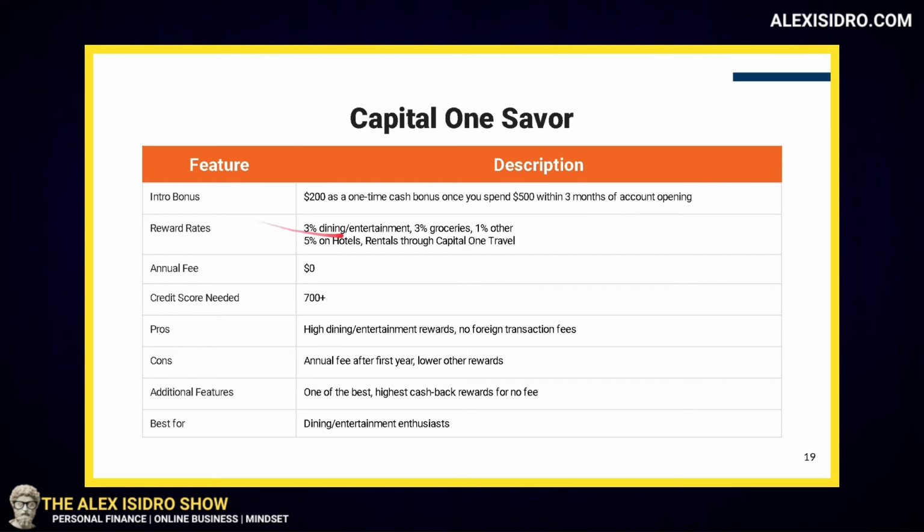Also, when it comes to rewards rates, you do have 3% on dining and entertainment, 3% on groceries. Now, this is one that has solid categories: 3% groceries, 1% on other purchases, 5% on hotels and rentals through Capital One Travel. If you use the Capital One Travel portal, you do have 5% on hotels and rentals. So these are great options.